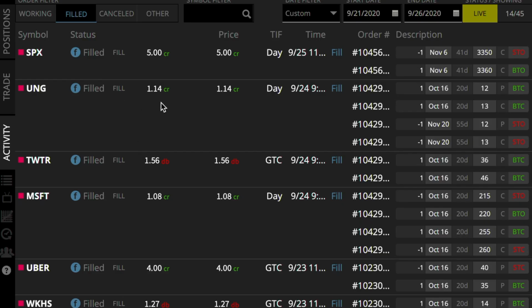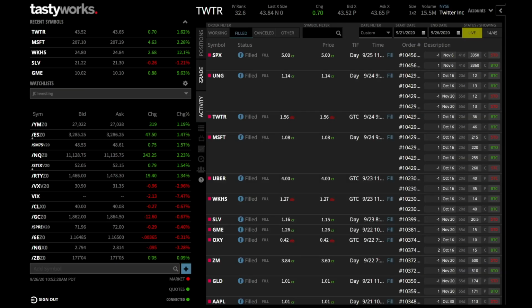UNG is another adjustment trade. I went ahead and rolled UNG out into time. This was similar to Twitter. It's a very tight strangle, so it almost simulates a straddle. But I hadn't seen a profit yet in UNG, so I wanted to give that position a little bit more time to work. So I went ahead and rolled out to the next cycle.